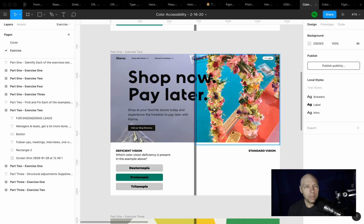So here, it might be that yellow is disappearing. I've seen it explained a few different times. It's the yellow going away, or it's the green going away, or it's the blue going away. Regardless of what's going away, this is showing you what it's like for that person.